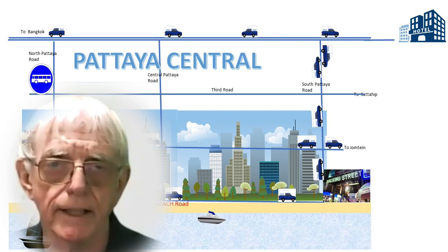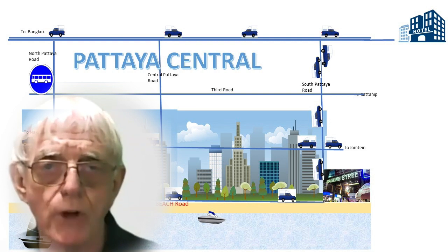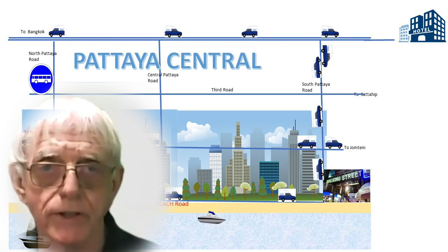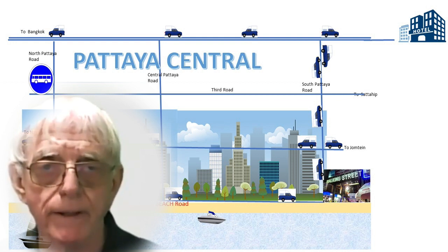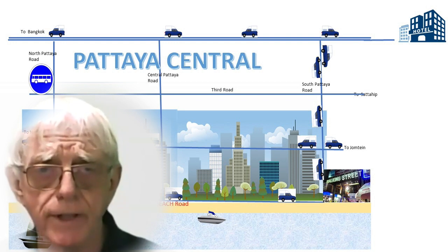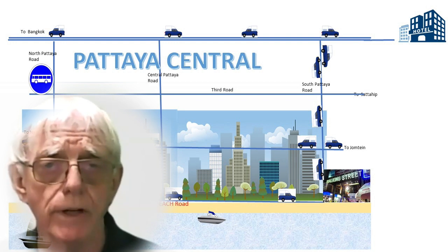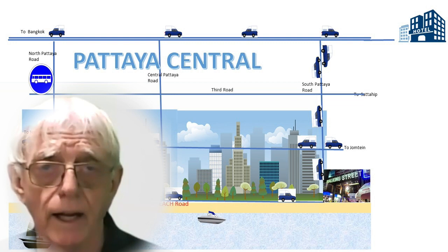Hello folks, in this video today I'm going to be talking about what we know as songtails or bat buses, which are the small buses that run around the city of Pattaya. They go to all sorts of different places. And if you're going to be visiting Pattaya, or if you're not too sure how these bat buses work, then I'm going to show you exactly where they run and what you should be looking out for.